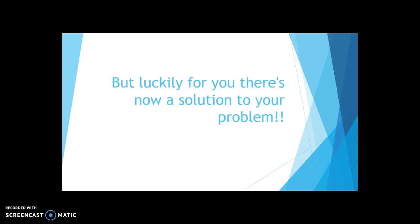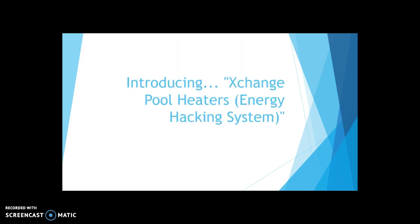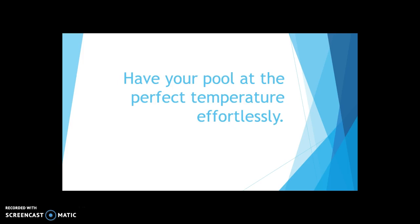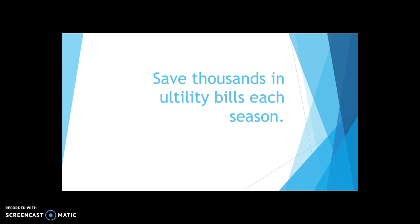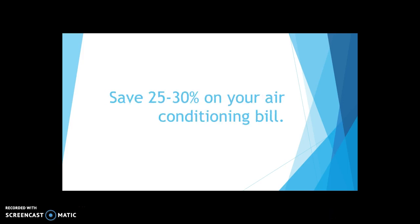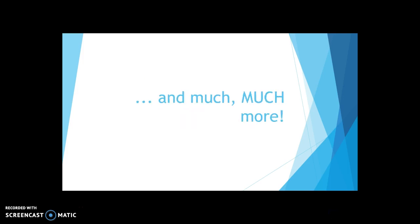But luckily for you, there's a solution to your problem. So if you're a swimming pool owner who really needs to keep your pool warm but can't afford the high utility bills, here's the solution you've been looking for. Introducing Exchange Pool Heaters Energy Hacking System. Exchange Pool Heaters Energy Hacking System helps you have your pool at the perfect temperature effortlessly, save thousands in utility bills each season, extend your pool season by 8 weeks, save 25 to 30% on your air conditioning bill, helps you stop wasting fossil fuels and reduce your carbon footprint, and much, much more.